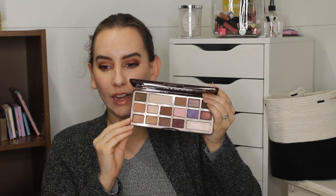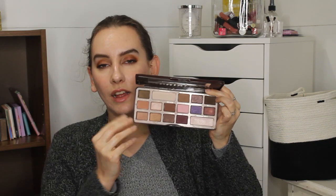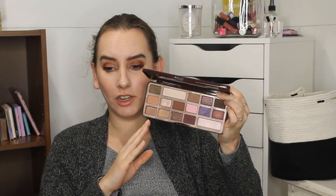And then speaking of retiring, my Too Faced Chocolate Bar palette is much older than my Modern Renaissance. This is a very nostalgic palette for me, because it's the first high-end palette I was able to save enough money to purchase myself. And I wore this on my wedding day, and honestly there's hardly any dips in here because Too Faced formula is very hard to hit pan on, but I've also just not used it as much as I should have.